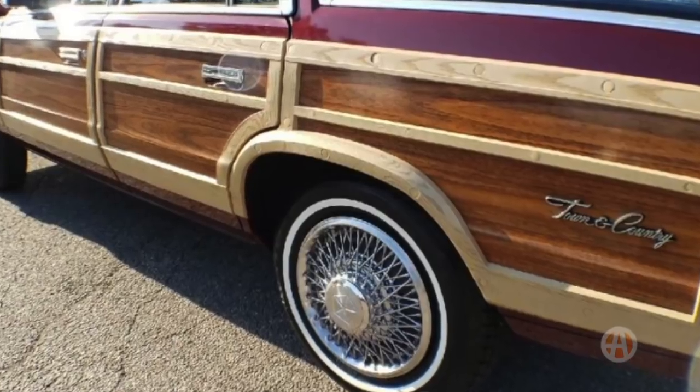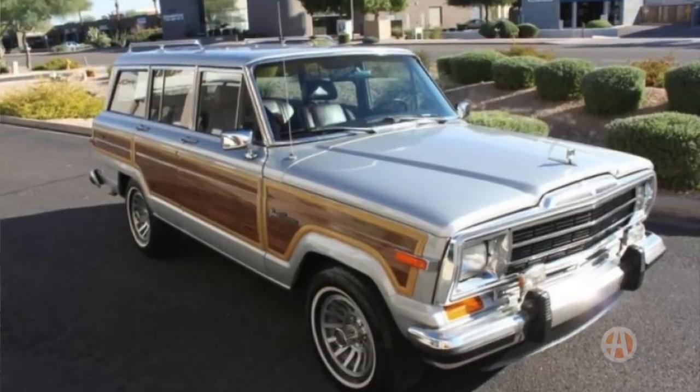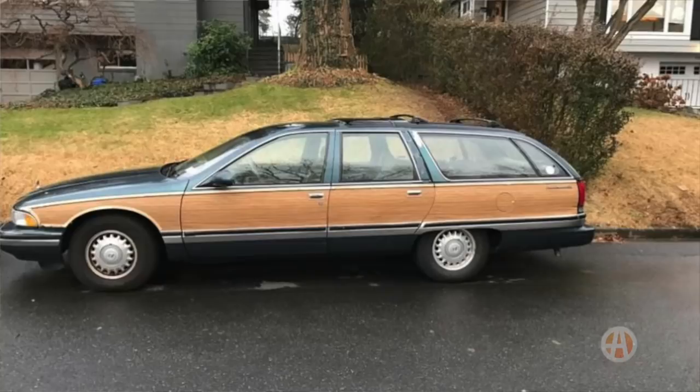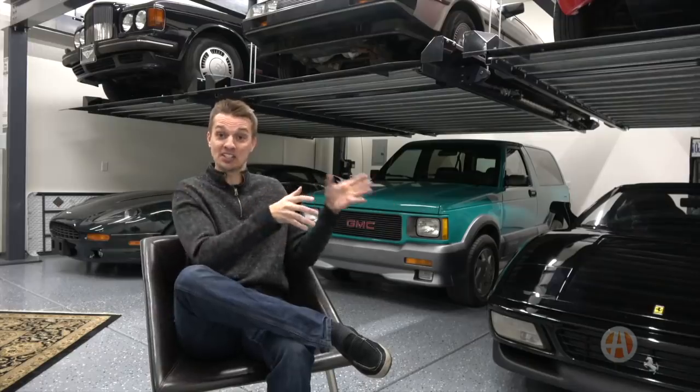There is one trend that really set cars apart back in the day, and that's wood paneling. I really think wood paneling could make a comeback in a big way, even with modern cars, even though it is a dinosaur extinct trend.